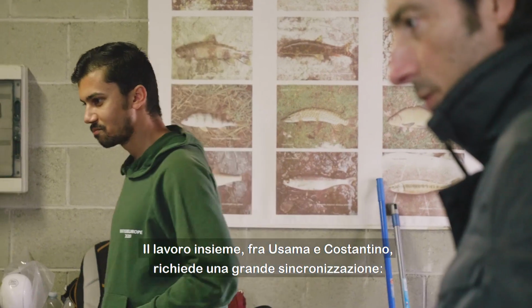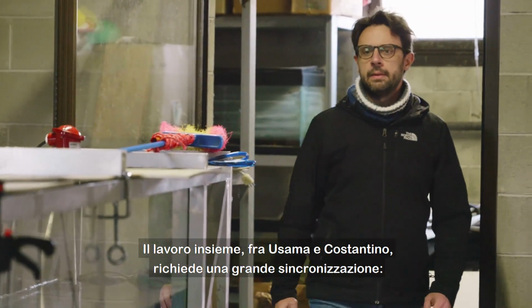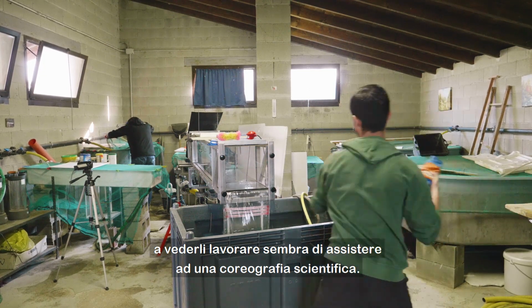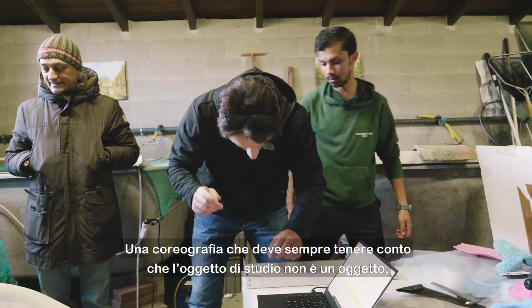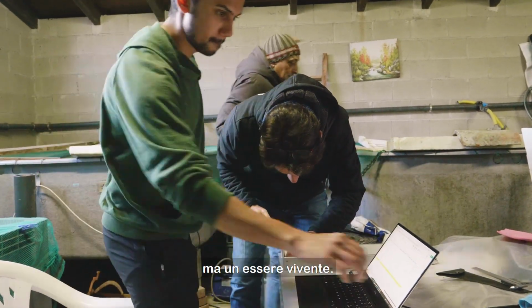The work carried out between Usama and Costantino requires great synchronization. Watching them work seems like watching a scientific choreography, a choreography that must always take into account that the object of study is not actually an object, but a living thing.